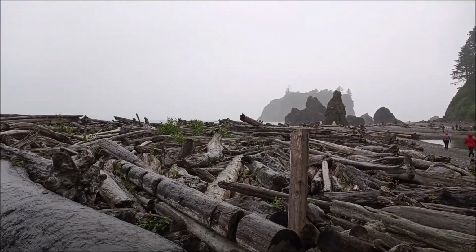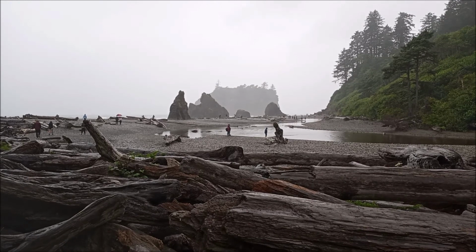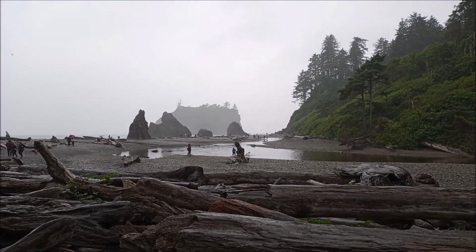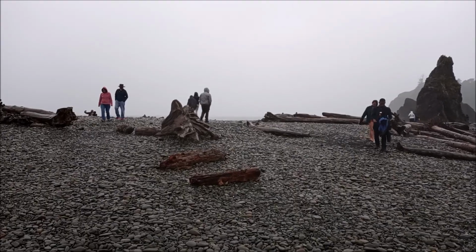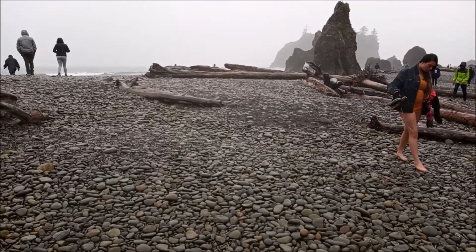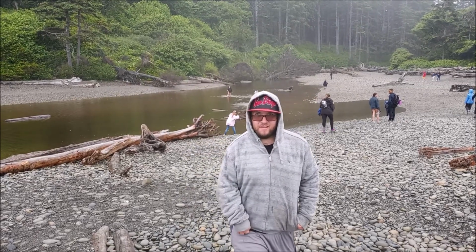And here we are. Lots of drift logs, trees. Seems to be a very popular spot. Lots of traffic, lots of hikers. Seen some fishermen. Saw a surfer in a wetsuit. See lots of people walking their dogs down here. You try to skip a rock? Yeah. And it didn't go? Too?